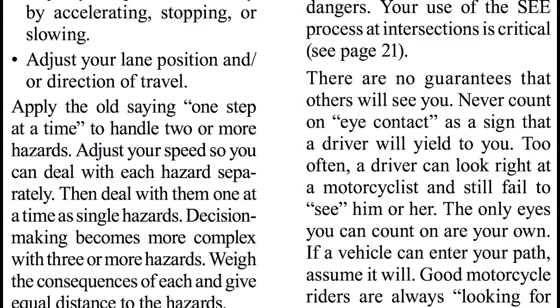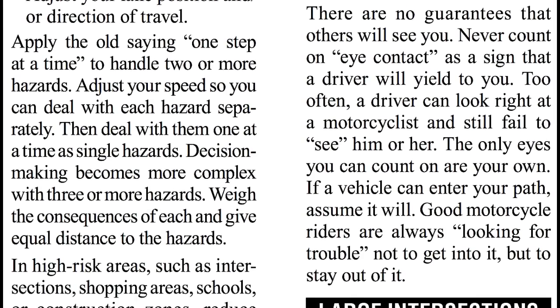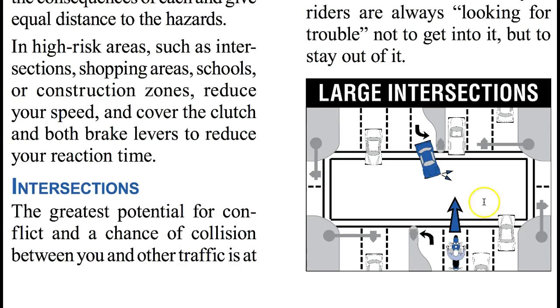If a vehicle can enter your path, assume that it will. Good motorcycle riders are always looking for trouble, not to get into it, but to stay out of it. Take a look at this picture of an intersection.